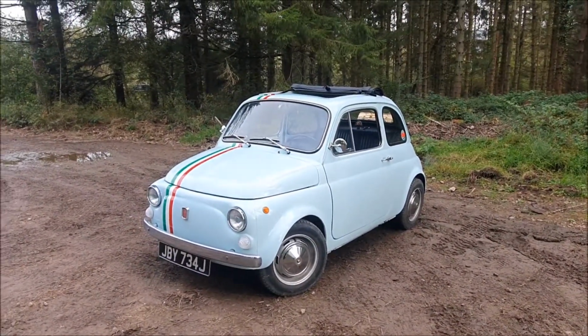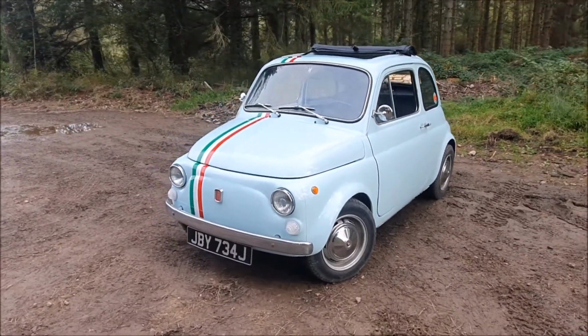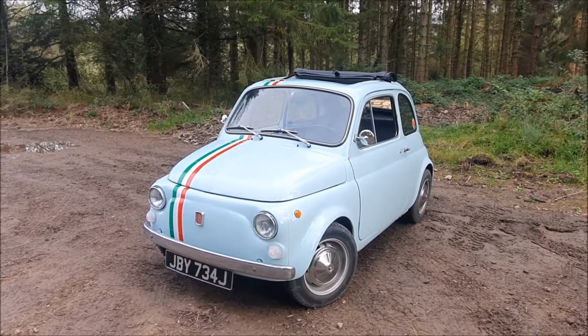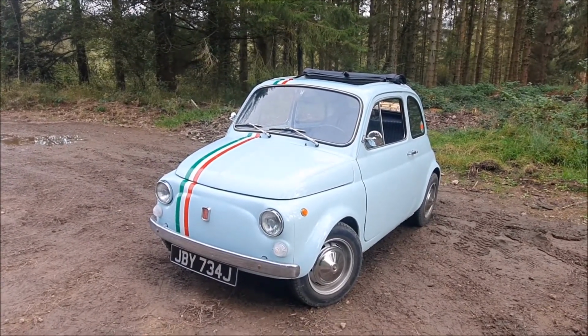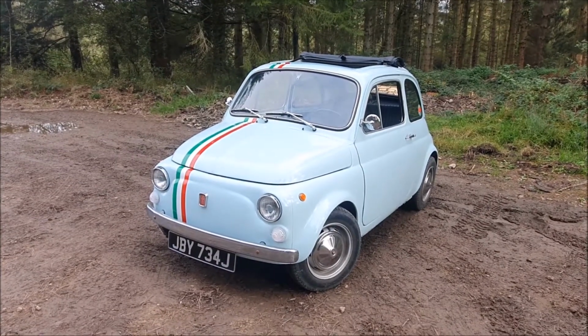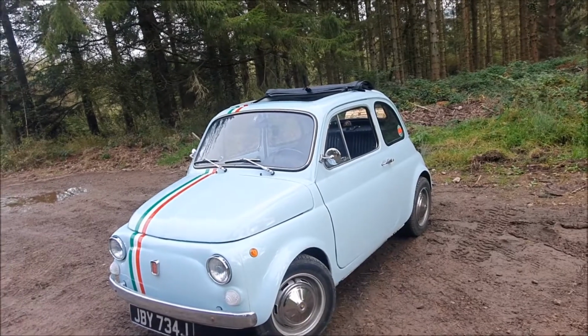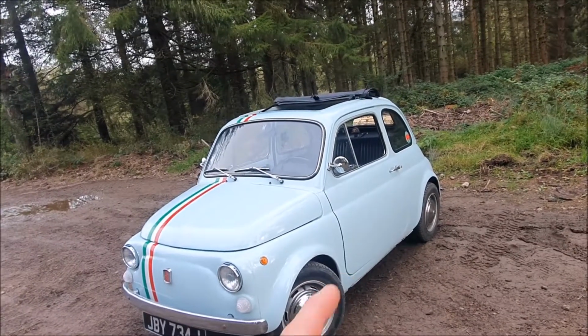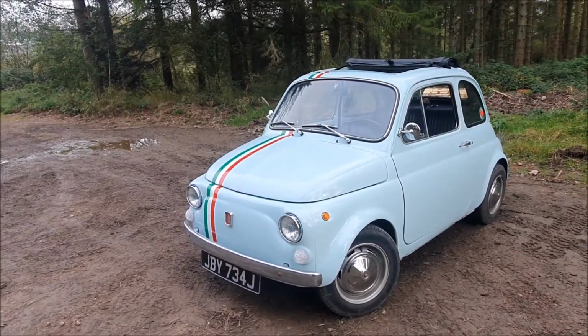I'm not saying he will be in the same colour. I would like to keep the colour, but I'm going to keep an open mind on that. But we'll see. If I fall in love with a colour, then I'll do it. Also, I've got to have a look at the doors because they don't close that great, especially the driver's door, and it's got worse over time. So that's something I'm going to be taking a look at.